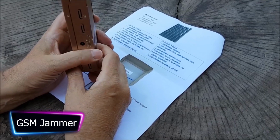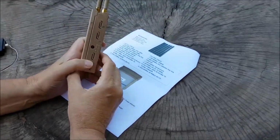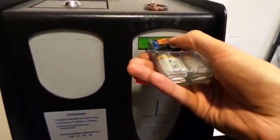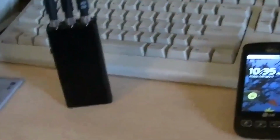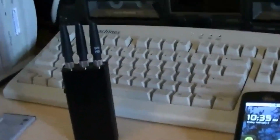GSM Jammer. Are you feeling overwhelmed by the never-ending stream of notifications, messages, phone calls, and emails? It's time to unplug and disconnect from all of the digital noise. A mobile phone jammer can be your secret weapon in regaining your peace and quiet. The portable cell phone jammer is an excellent way to reduce digital noise and take a break from constant notifications and calls. It can help you focus better on your work and reduce stress.